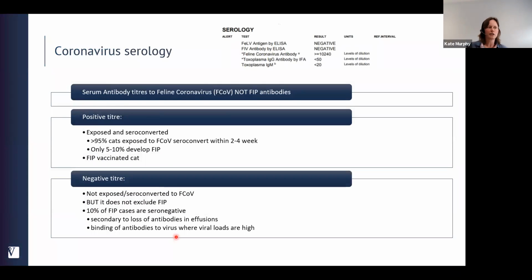So let's look at the coronavirus tests, or what often gets termed incorrectly an FIP test. So one of the screening tests we can do is coronavirus serology. It's not FIP antibodies, it's coronavirus antibodies. And so what we're doing here is testing to see whether an animal has been exposed to coronavirus and whether it's seroconverted. If we get a positive titer, that's all we've got evidence of, exposure and seroconversion.